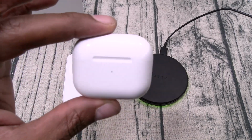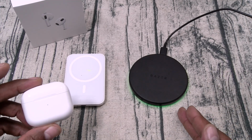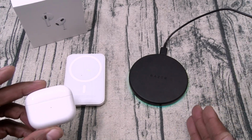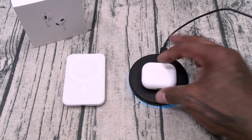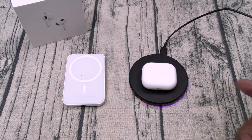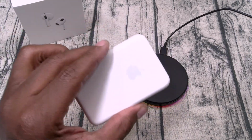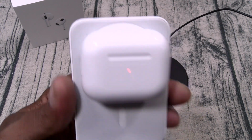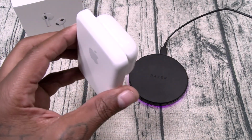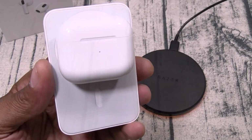First, let's check the case for wireless charge. Now, I got the Razer wireless charger. You see it's a steady color on the bottom. If you put a product on it that has wireless charge and it starts charging, you see the colors start flashing. Okay, the light on the top, RGB's flashing, wireless charger on deck. Now let's check for MagSafe charging. Slaps right on. There's the light. It's charging up. And it does stick to the battery. So MagSafe charging works too.